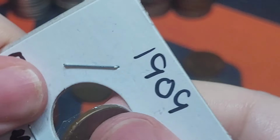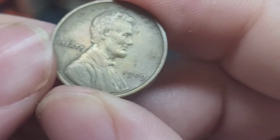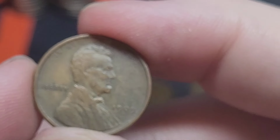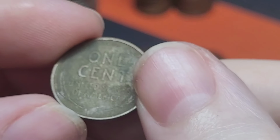All right, let's go with this one. Pop this one out. This is 1909, just your basic 1909. No VDB, at least that's what it says in the flip. We'll check. 1909, first year of the wheat penny.